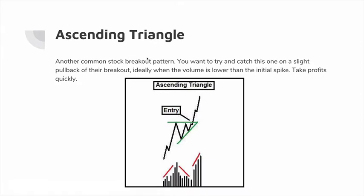The number 3 is the ascending triangle. It's another common stock breakout pattern that you usually don't hear as much as the bull flag, but you do hear this a lot, and a lot of times you wonder, what is it? Well, you want to try and catch this ascending triangle on one of the slight pullbacks.